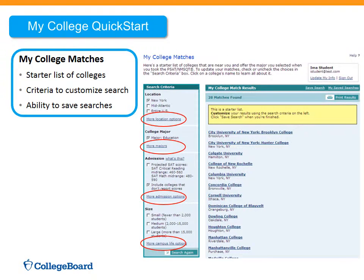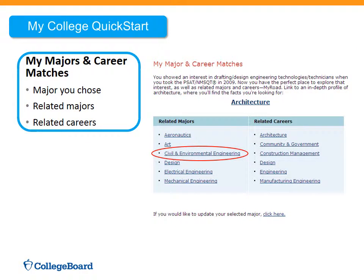Again, it also has some My College Matches where you can go in, similar again to Naviance, and actually look at different criteria and search based upon different options to look at various colleges. Also, My Majors and Careers. So again, based upon the questions that you answered and so forth, you can look at different careers that may be appropriate for you.